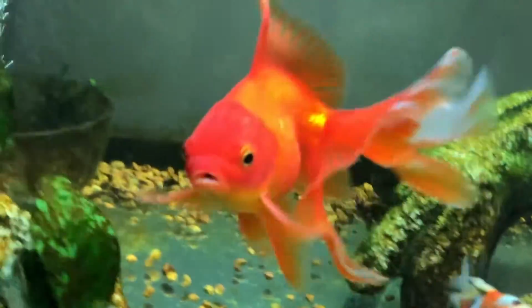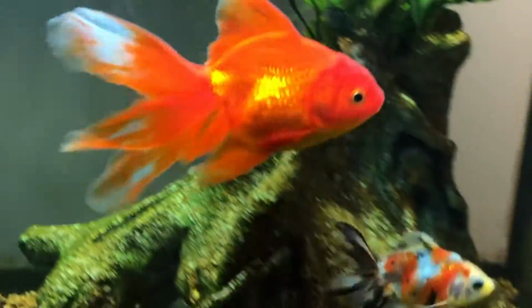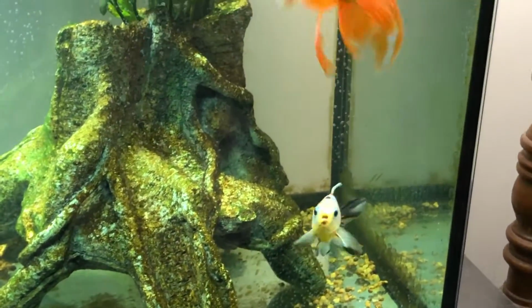Let me know what you think of the Greensboro Science Center and if you would ever visit here. I definitely had a great time and I would definitely go back again.